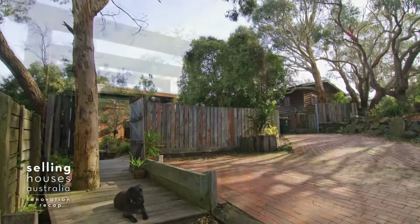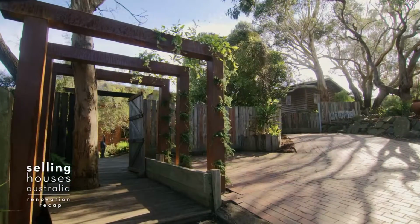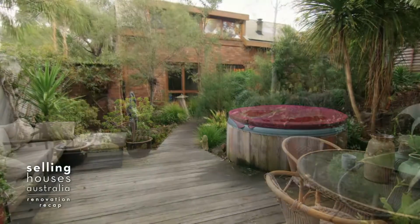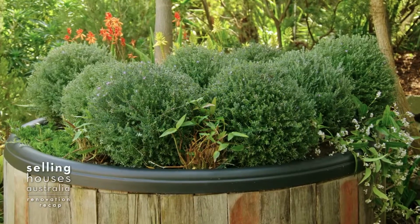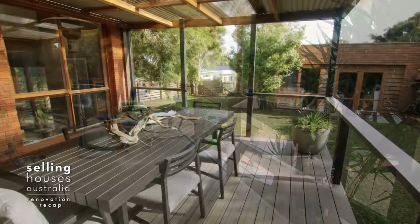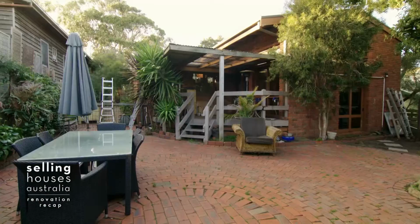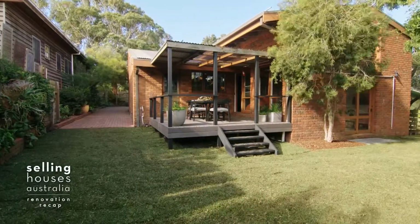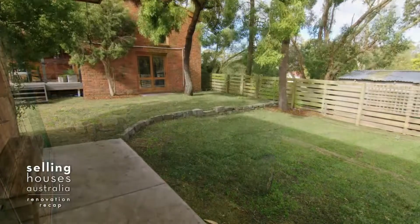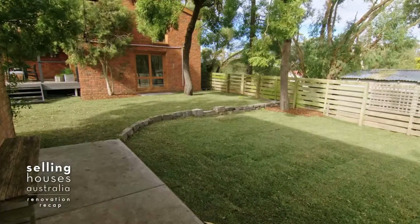These archways are, dare I say, a masterpiece, Charlie, and the spa has been given a new lease of life. Love a bit of repurposing in the garden. Now, this backyard makes me feel all warm and fuzzy inside. A nice big decking area for entertaining, new paving, and oodles of lawn space. Those dogs won't know what to do with themselves.